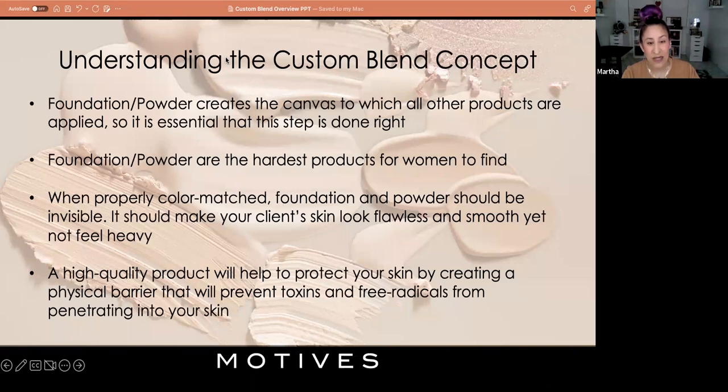And sometimes you want minimal coverage. Sometimes you want full coverage, and you can address that. So I think that speaks volumes as well. So we do, you know, the foundation and the powder creates the canvas to which all the other products are applied. So it is essential that this step is done right. When you have a foundation and the foundation doesn't look that great, when you apply everything else, it kind of throws everything else off too, whether the undertone is wrong or the coverage is wrong or the formula itself is wrong. So foundation and powder are the hardest products for women to find.